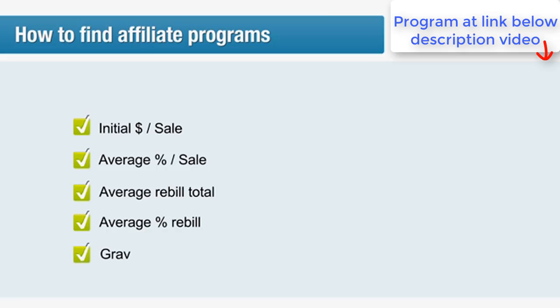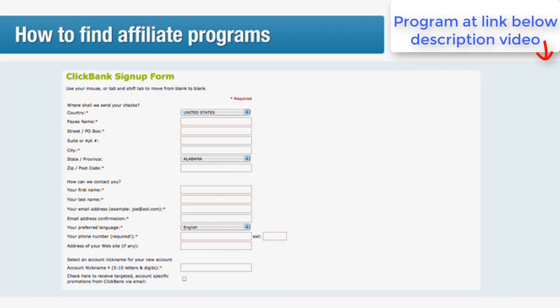Grav, well, that equals gravity, and gravity gives an indication of how hot a product is at the moment. Products with high gravity have a lot of affiliates making money selling this product, while those with low gravity have comparatively fewer affiliates selling the product. Take this figure with a grain of salt, since it's open to manipulation, but in general you'll probably want to look at products that have a decent amount of affiliate activity, since that obviously means that people are making money from them.